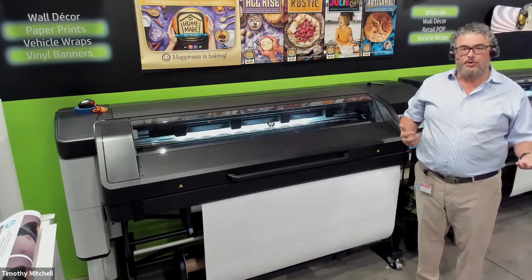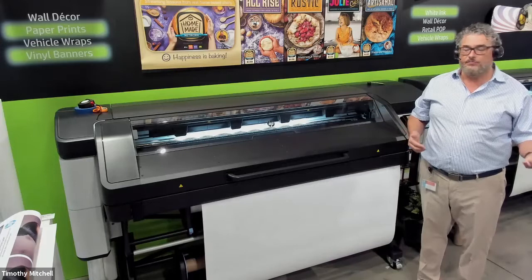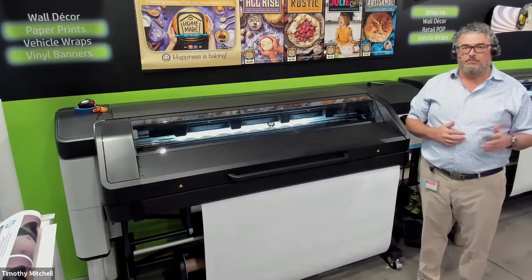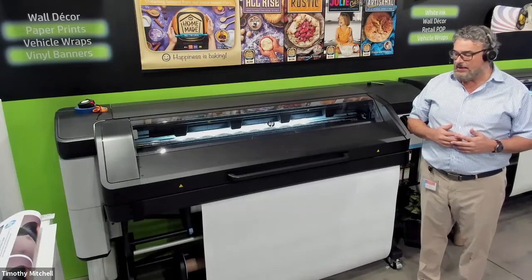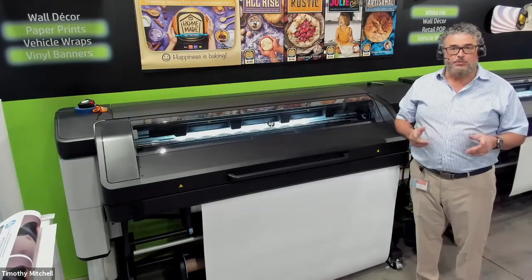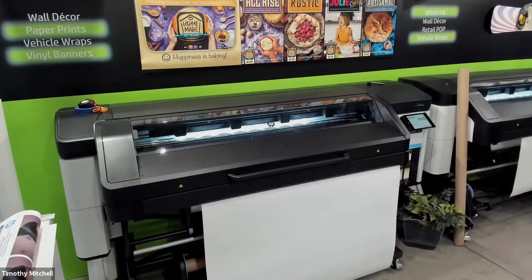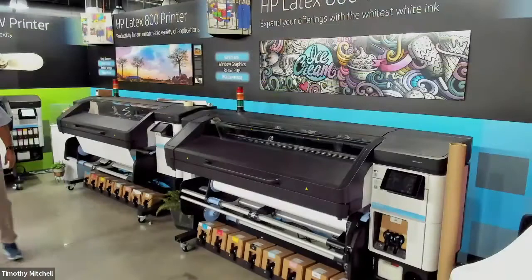So when you get to the point where you want to print on fabric and you want to print on porous fabric, okay, then order your ink collectors. Until then, you don't need them. You can get them on demand. I'm going to switch cameras here and show you a couple other features. Just a second. We'll go over to the real close-up here.